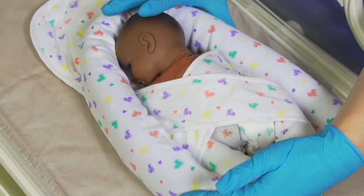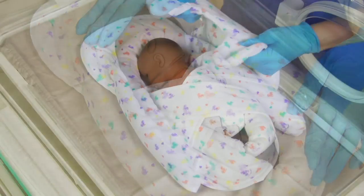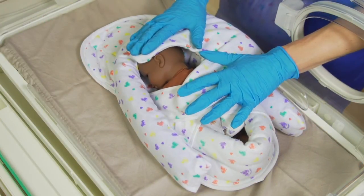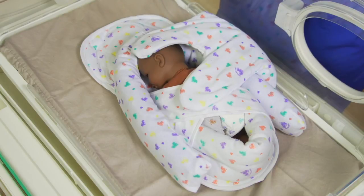If the infant arches his or her head and neck, Frederick T. Frog's hands can assist in containment. It's important to remember that the Frederick T. Frog is designed for weighted support, so be conscious of the amount of weight placed on the infant.